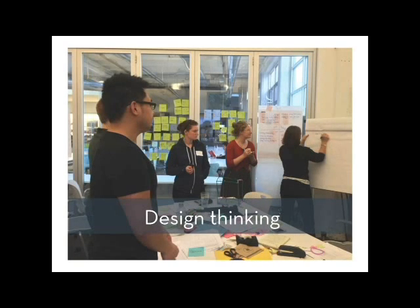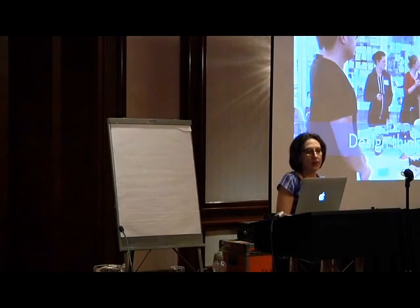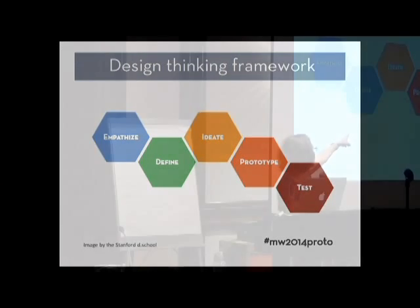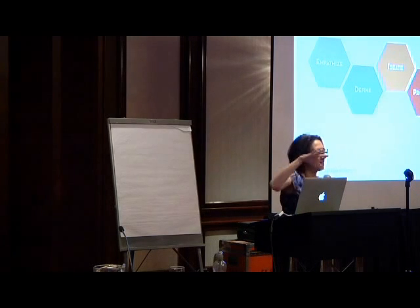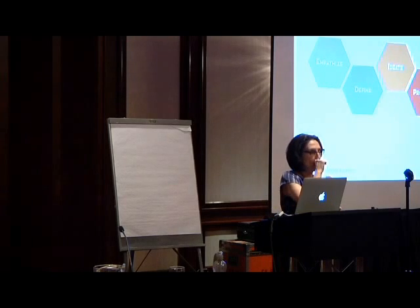So design thinking is a process for innovation and problem solving. It is a methodology and a mindset. And it's a 5-step process. We're really going to focus in on this part of the process, the orange shape here, prototyping. We're not going to have time to really take you through it all, but this is something that we're going to refer to a lot. It's a process of human-centered design.